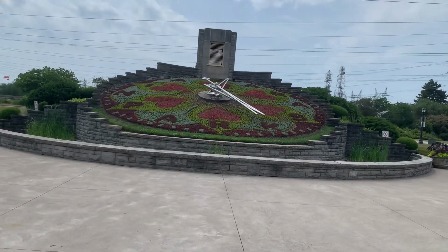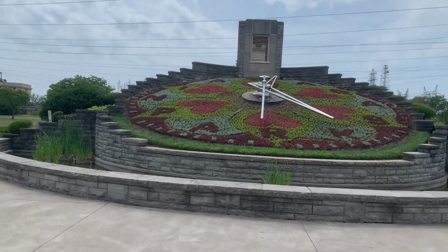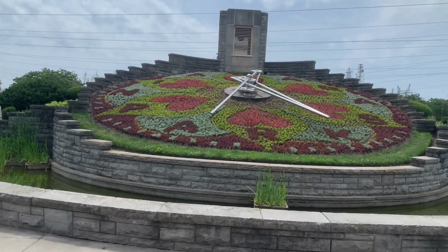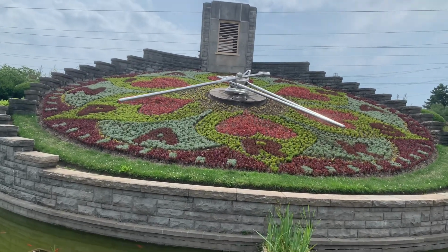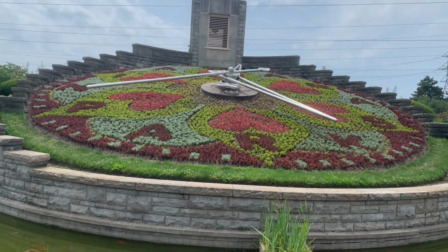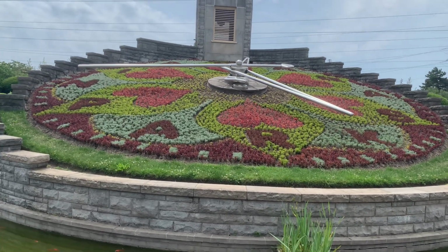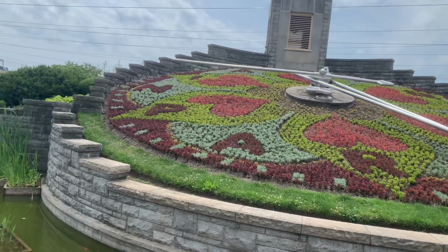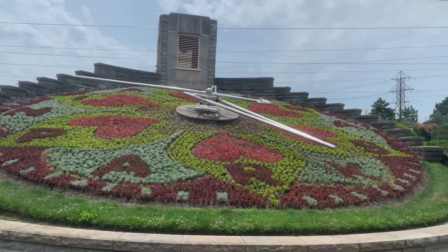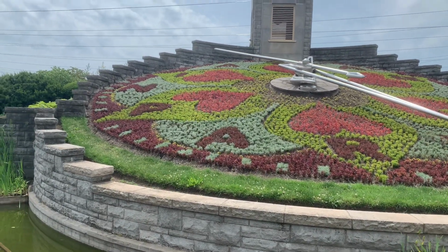Now, every year, Niagara Parks creates a new design and they change the whole design of the face of the clock with plants. And I think they said it was around 20,000 plants or so. So this year they did a heart design. And then you can see up there, it says Niagara Parks all around the face of the clock. So I think that looks beautiful.